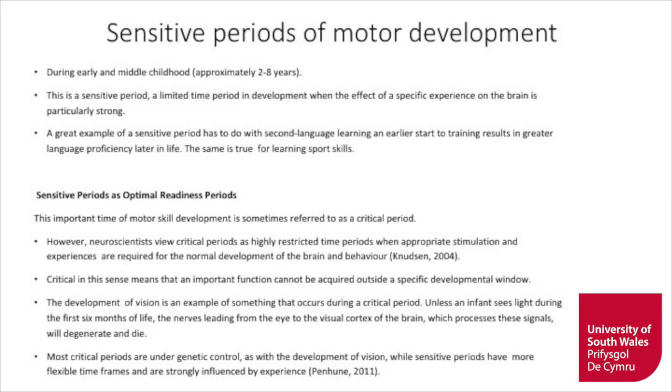So key things to remember: during early and middle childhood, so from sort of 2 to 8, this is a very sensitive period and is a limited time period in development when the effect of specific experiences on the brain is particularly strong. A great example of the sensitive period has to do with maybe learning a second language. So at an early age, starting to train results in greater language proficiency in later life.